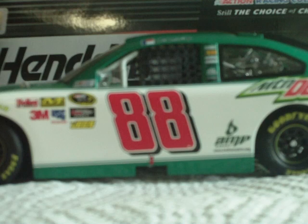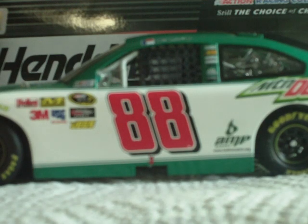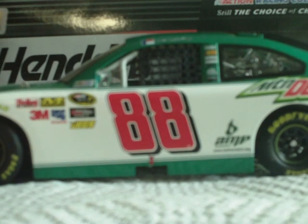I got this car off NASCAR.com for like 60 bucks. I actually got it the day after Christmas, but it took forever to ship, so I only got it like a month ago. But I got it, so yeah. Anyway, the main colors on the car are green, white, red, and there's a little bit of blue on the National Guard logos.